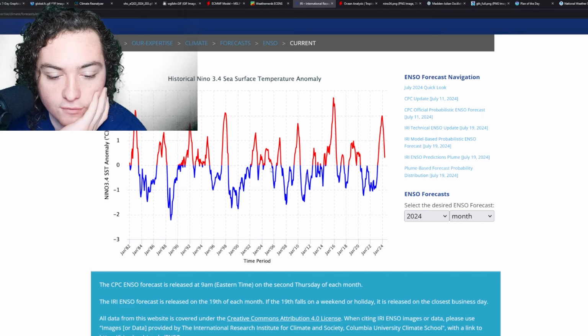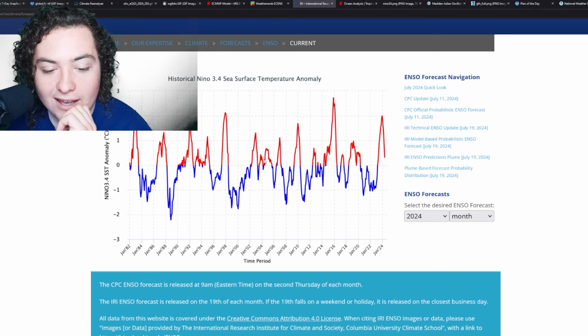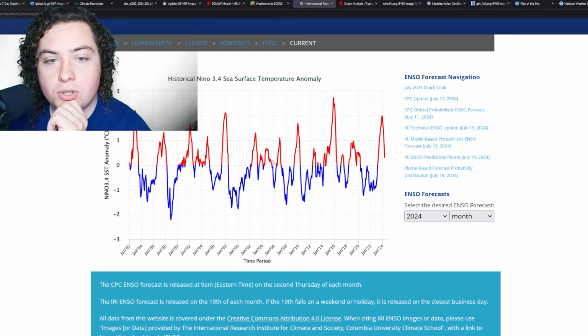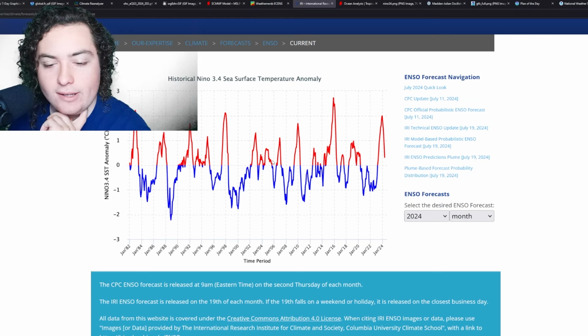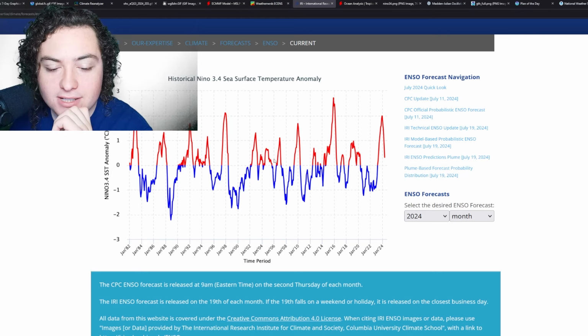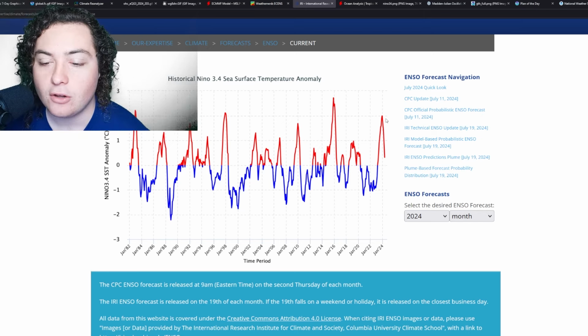And then 2005, what you ended up seeing was that neutral to weak La Nina phase that we're seeing now. And what we saw was 30 named storms, a lot of hurricanes, even a lot of major hurricanes making landfall in the United States. And we're following a similar pattern right now as we continue to see this trend, with the ENSO region just completely collapsing out of El Nino.